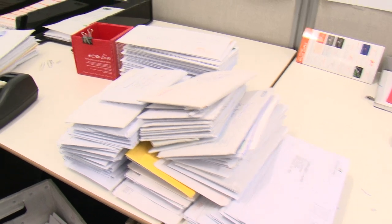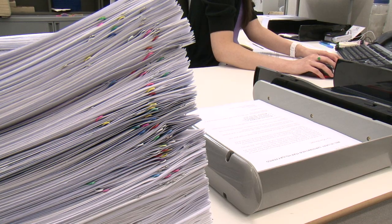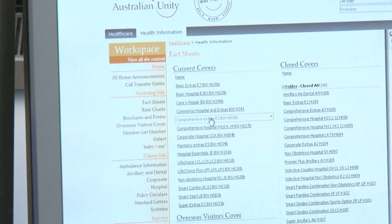Up to 2,500 healthcare claims a day end up in the mailroom at Australian Unity. The almost endless mountain of paperwork often overwhelmed claims processors. Each and every single day we just couldn't seem to crack that nut of getting rid of that backlog. So that was the first step of having a look at what do we actually need to change.